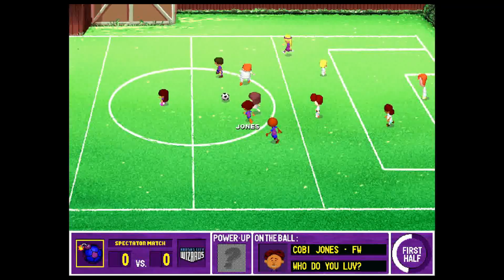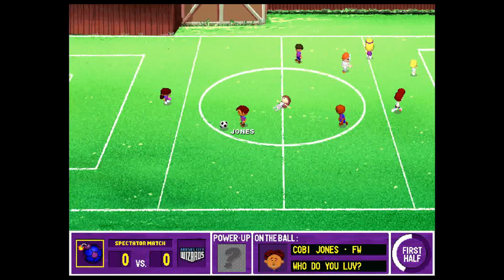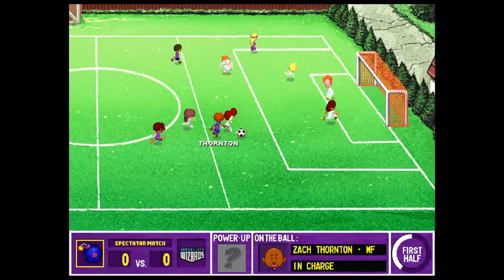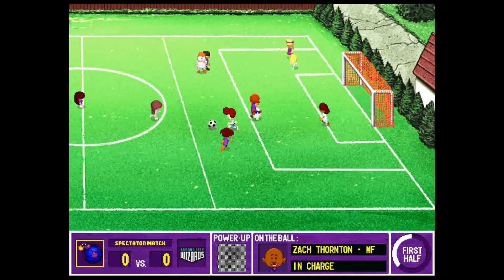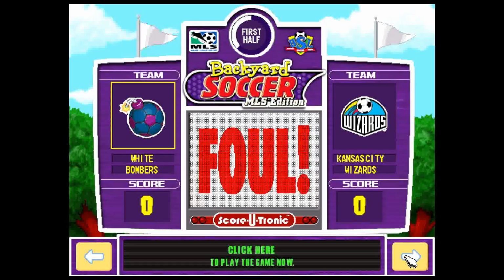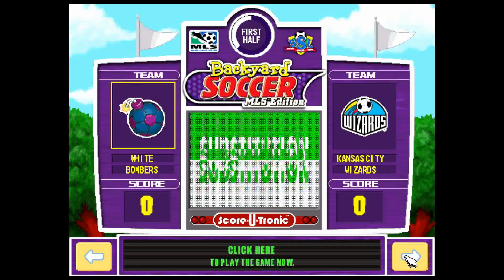White frees it up. With the dribble. Purple frees it up. Plays the through ball. Pokes the ball free. Fantastic slide tackle by Thornton. White was knocked down. The referee says the defender played the man, not the ball. We have a substitution for the White Bombers.